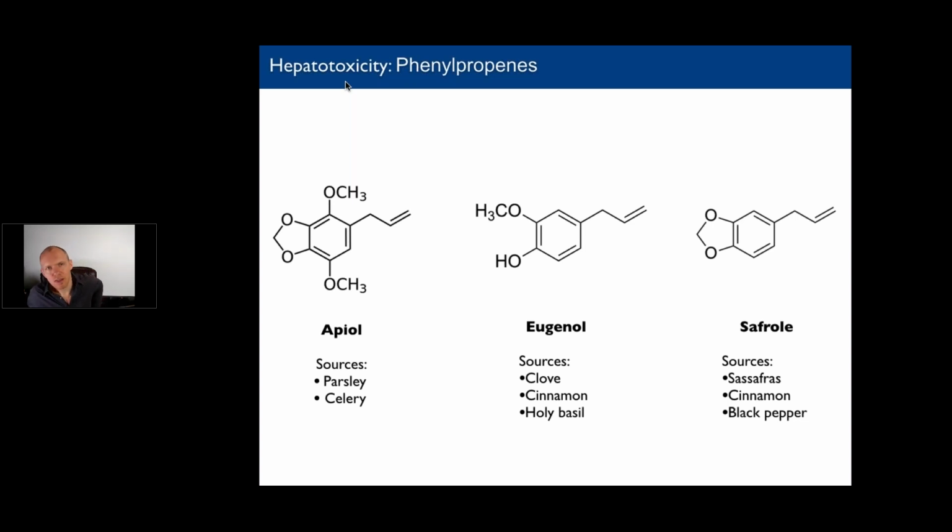So in general, I think that most food sources of these compounds is probably going to be safe in moderate amounts, but you still have to be cautious about it. So these three guys I worry about, even though I don't worry about giving people parsley, eating a little bit of celery, having some cinnamon on your foods, probably okay, but we'll get back to that in a second. So phenylpropenes, I think, have risks for your liver, and also I'd watch out with your babies as well.